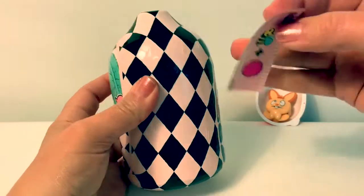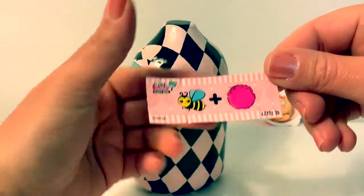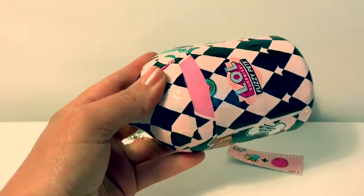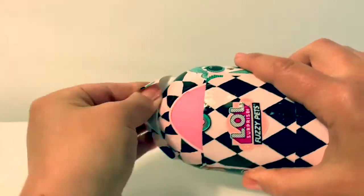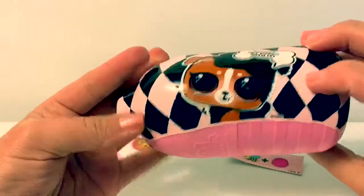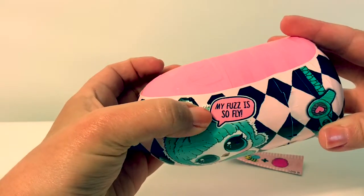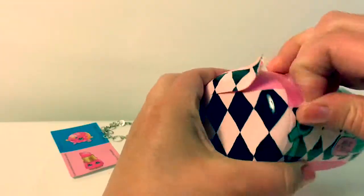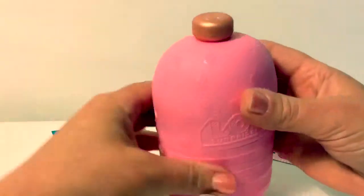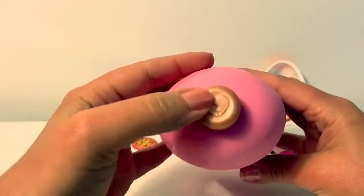First layer, we have a sticker. It's a pretty little bee and a pink fuzzy ball. And it says, be fuzzy. Next layer says, get fuzzy with it. And my fuzz is so fly. How cute! It's a little bottle. It has a little broken heart on the top.